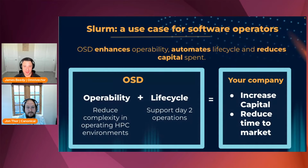OSD enhances operability, automates lifecycle, and in turn reduces capital spend and reduces time to market in product manufacturing environments. Alleviating complexity in HPC environments ultimately leads to increasing return on investment for HPC systems. So this is where OSD really adds value in enhancing operability and lifecycle of HPC resources and decreasing time to market and decreasing capital spend for any organization.